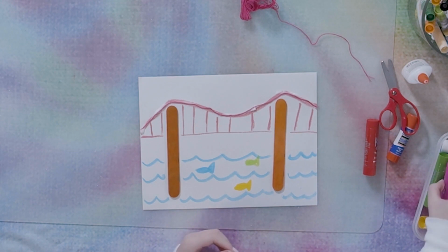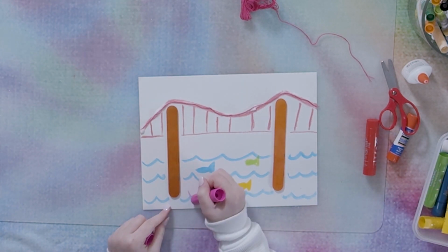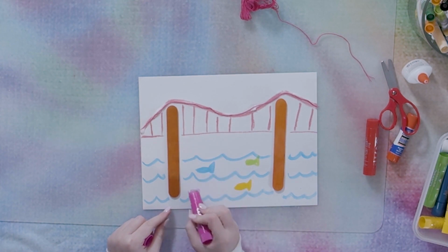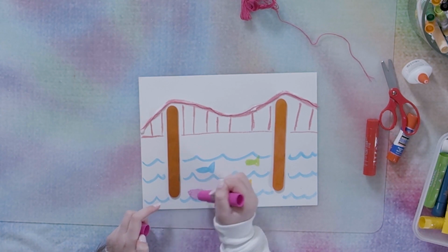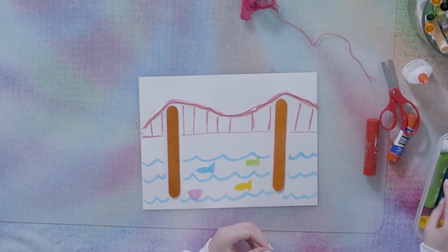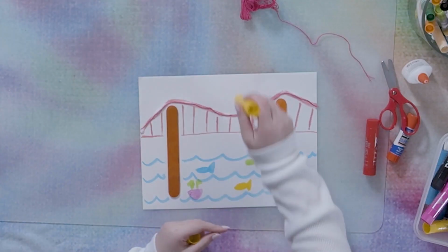And then I'm going to draw a little sailboat in my water. And you can add other sea creatures if you want. You can add fish like I did, or sailboats. And then I'm going to draw a big sun and some birds.